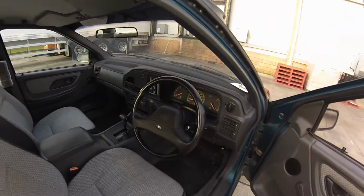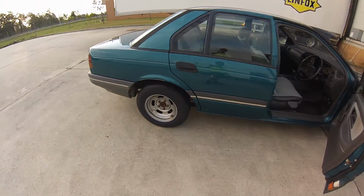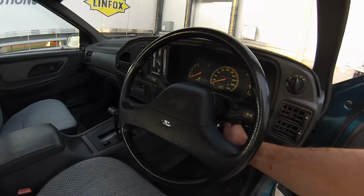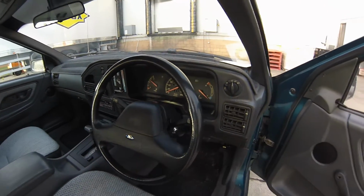The only thing that ain't original is what I put on it, and they're the rims. They're off an old XB Falcon that I picked up, $200 for all four. And they look pretty clean on it. First go, every go.